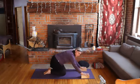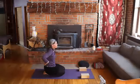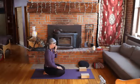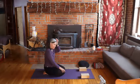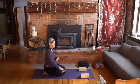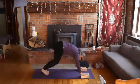So if you like, you can come into child's pose. Child's pose is a great position to be in to really feel the breath expanding in the back of the body. So you can bring that awareness to your child's pose if you like. And then whenever you're ready, we'll come back into downward dog and work with the other leg with that extension and flexion in downward dog. So when you're ready, you lift back up to downward dog.